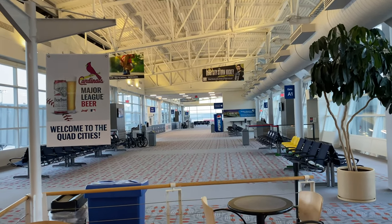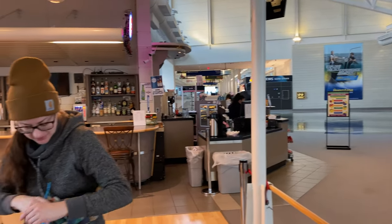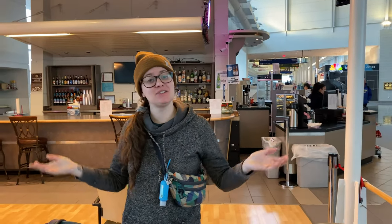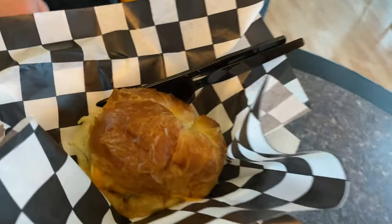Check out this relic. It's a payphone. This is the benefit of a Midwest airport. There's nobody here. It's so nice. It's not hectic. It doesn't feel as rushed. Airport breakfast. Start boarding in about half an hour.